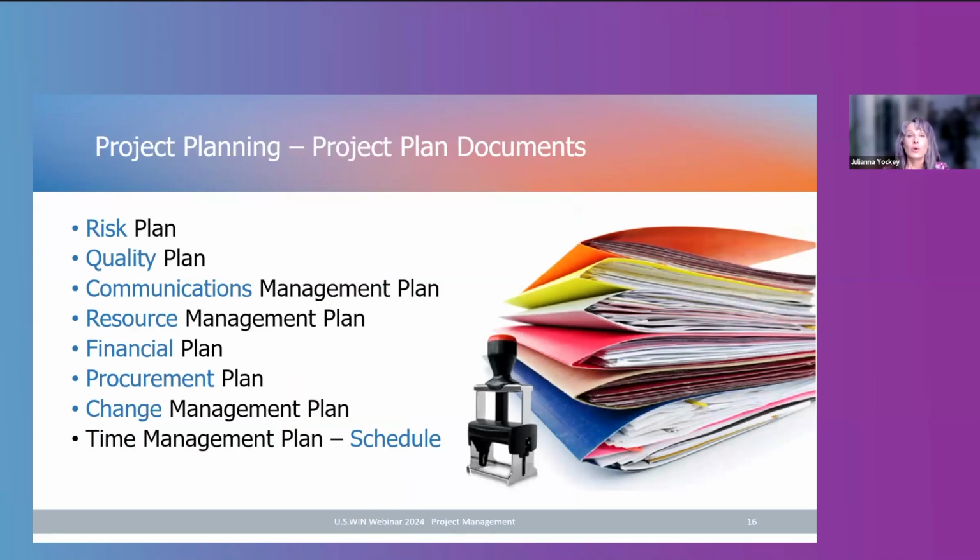Okay, so let's get started with project planning. Project planning creates the playbook, essentially, for implementing and controlling the project. The documents that are listed here are really important because developing these documents drives the project team to go through a rigorous thinking and challenge process that's absolutely needed to put together a solid plan. So let's take a quick look at these.